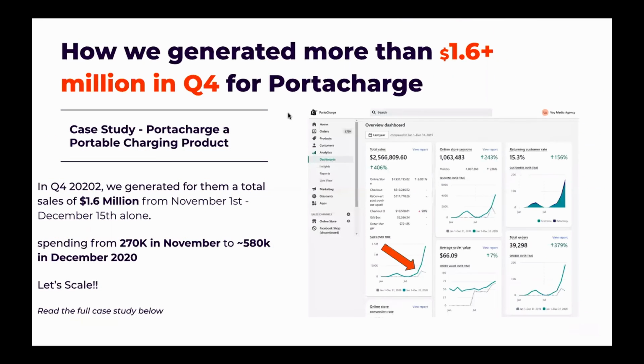Let's get started. I want to show you a case study of a brand that we worked with, Porter Charge. Kosh was working on this brand last year. This is something that's possible during Q4. And it's something that we want to make sure you see: if you're really putting your efforts into what was working in Q1, Q2, Q3, we really see a lot of momentum in Q4.